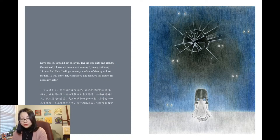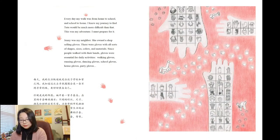I must find Tutu. I will go to every window of the city to look for him. I will travel far, even above the ship on the island. He needs my help. Every day, my walk was from home to school and school to home. I knew my journey to find Tutu would be much more difficult than that. This was my adventure. I must prepare for it.